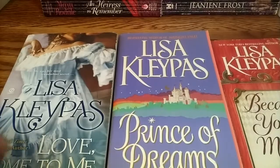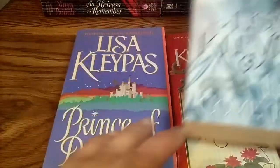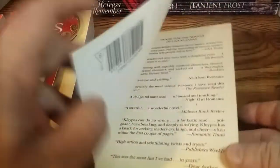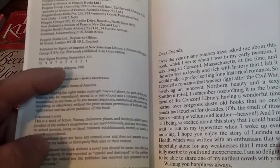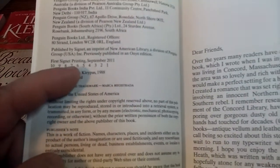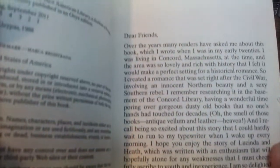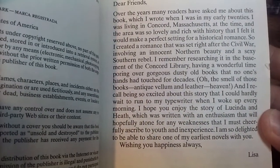And we'll show some more here. Now here are some Lisa Kleypas books. I forgot to look this up before I started this video, but this one looks like, according to what she says, a very early one. It might even be her first, or if not, her second. It says copyright 1988, although this edition is from 2011. And she has a little introduction there saying she was in her early 20s when she wrote it.